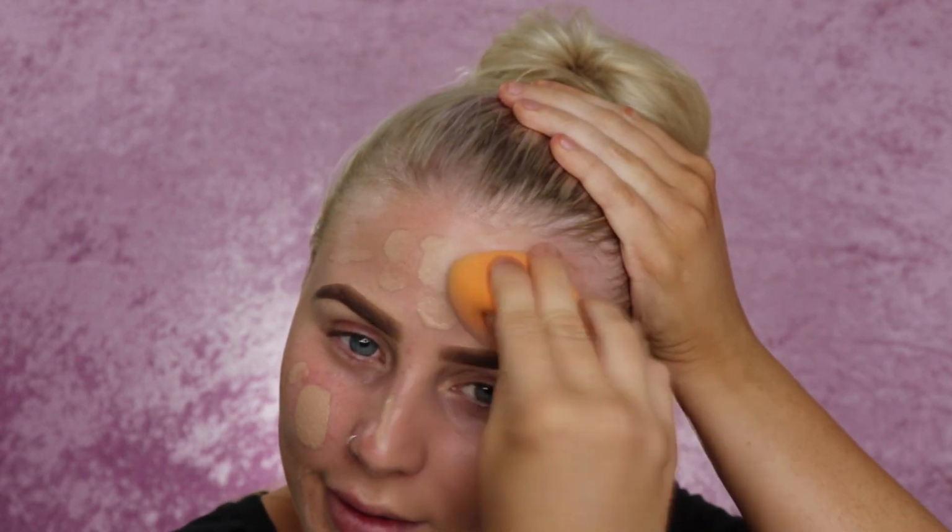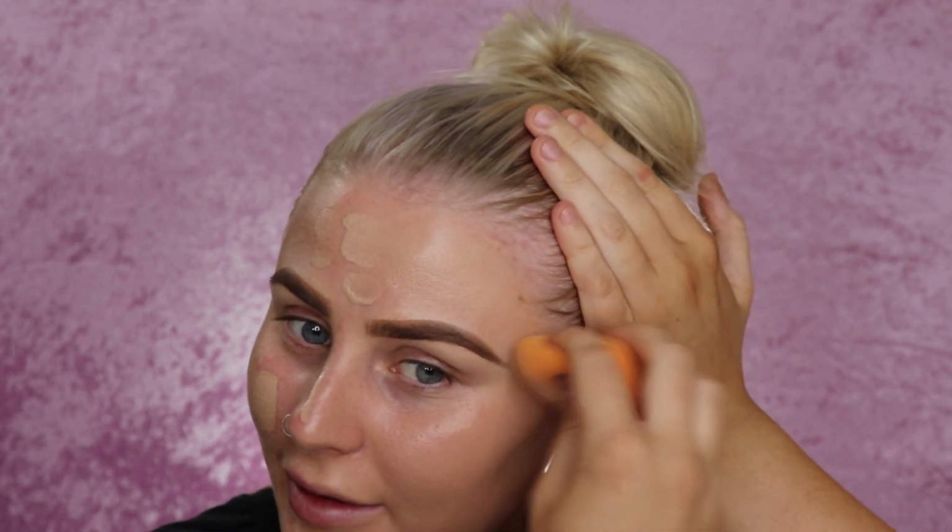So one side of the face I'm going to be using my Real Techniques beauty sponge, and then on the other side of the face I'm going to be using the Zoeva buffer brush. Wow, it just smells like sunscreen. Oh, I don't know. I'm already not liking it.